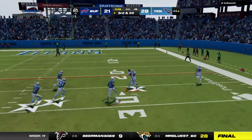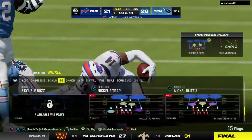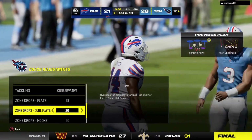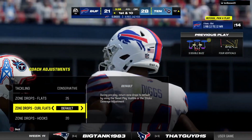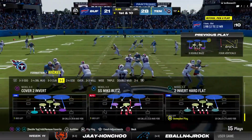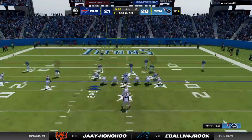Operating from the gun, Allen. He's got the hook up with Diggs. And he's going to have another first down as the tackle's made at the Titans' 17-yard line. A real letdown defensively. That was 3rd and a bundle, but they allow the conversion. The drive continues as they search for a tying touchdown.